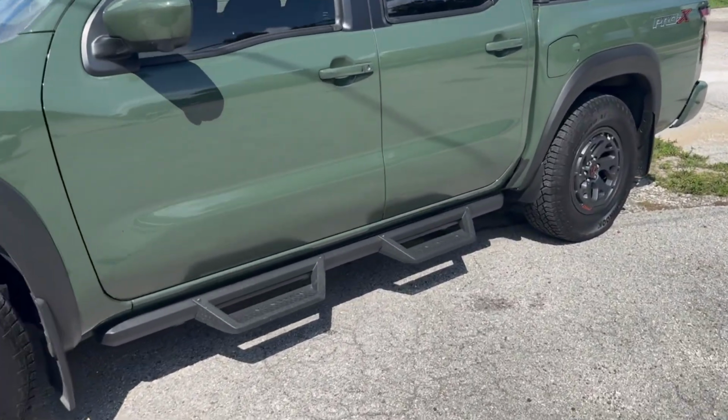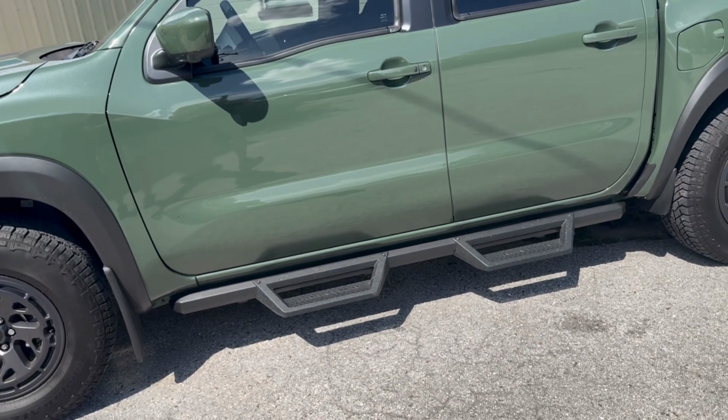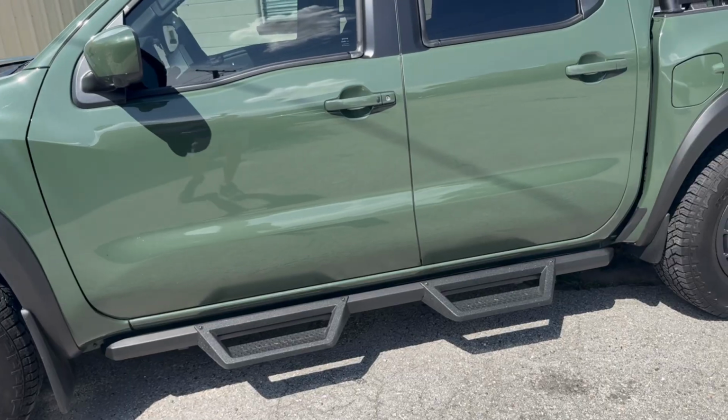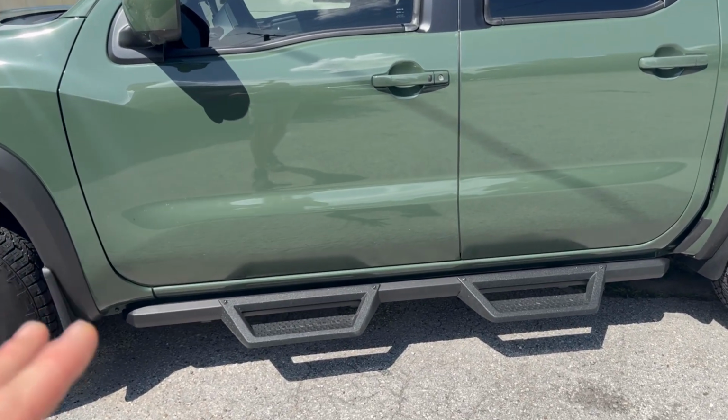These step sides here are a love-hate for a lot of people that off-road, but I absolutely love them. It's one of my favorite parts of this truck. They look mean, they look aggressive. They've got that bed liner paint on there, and it's a theme that I'm going to be following.